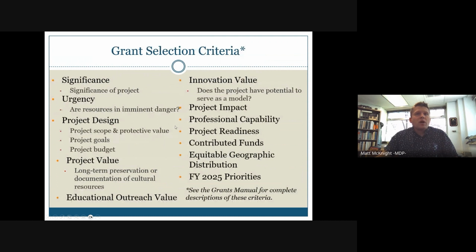All right, so next we'll talk a little bit about grant selection criteria. First and foremost, within that is the overall significance of the project. So what architectural, archaeological, or cultural significance to the nation, the state, or the local community does the affected resource possess? Then we look at urgency.